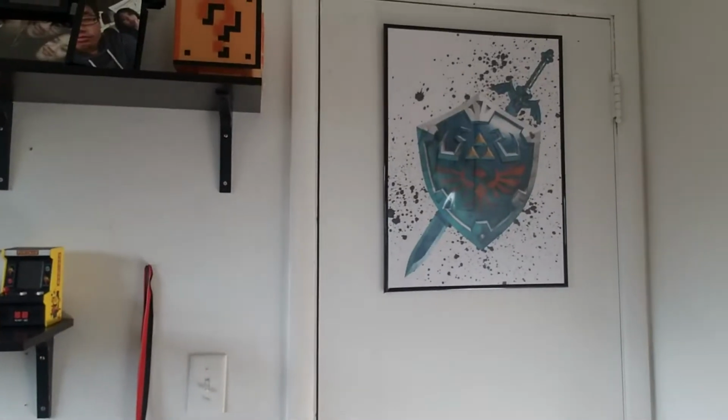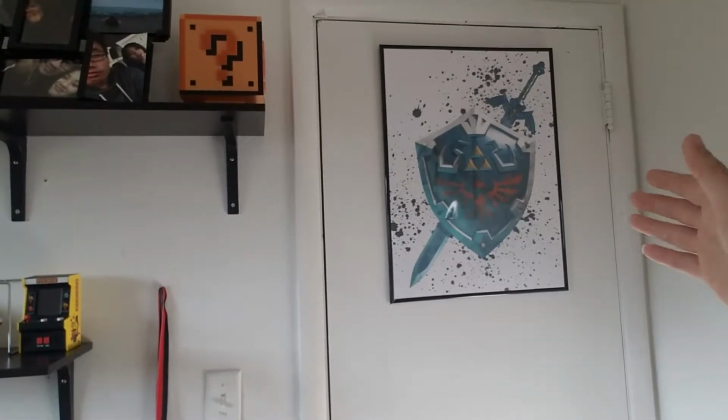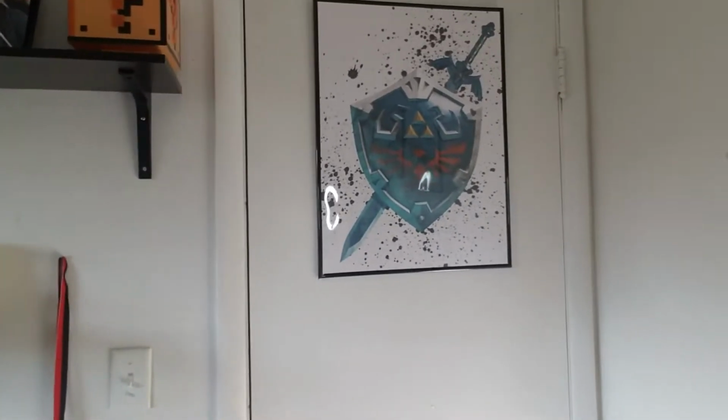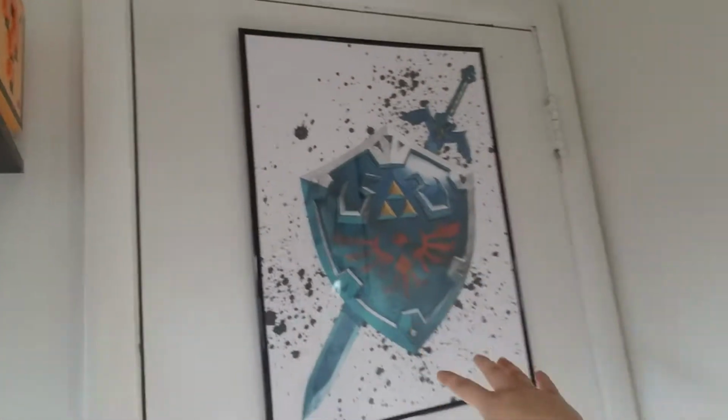Here goes my door. I hung this up on my door because there's something behind it that I don't like to be seen. It's not anything bad, but I'm not going to move it.